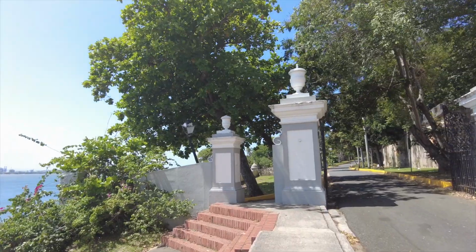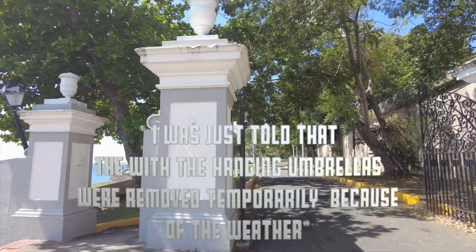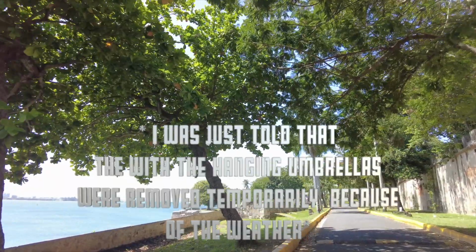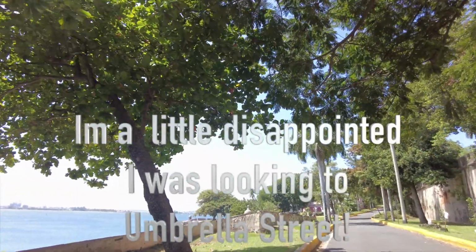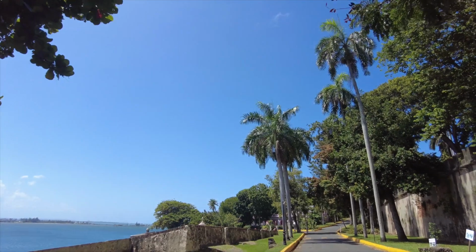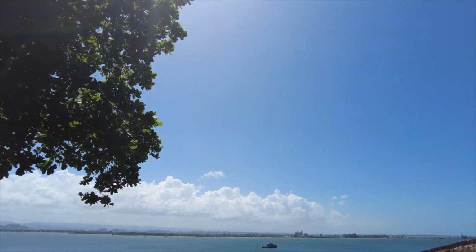Yeah, I wanted to see the street with the umbrellas, but I guess because of the weather situation they've been having, it either came down. I mean, it's going back up, but I don't know. I thought that was just something that was there no matter what the weather is. But I guess it has to come down like anything else. So anyway, let's check out this area right here.